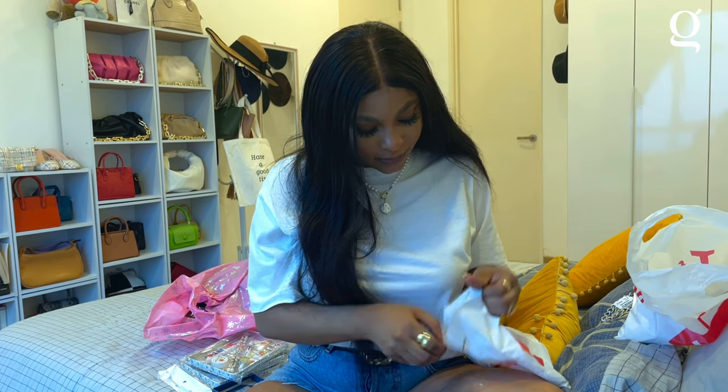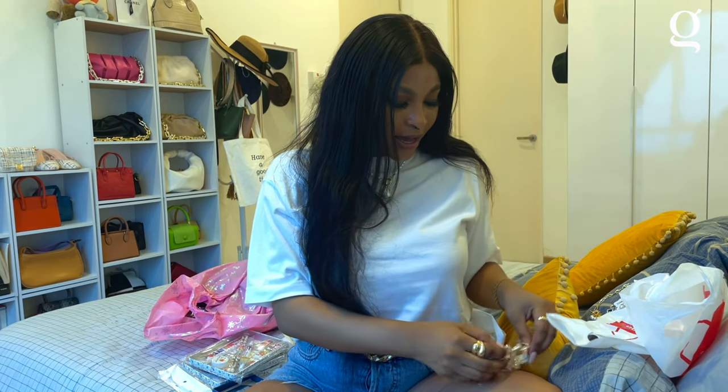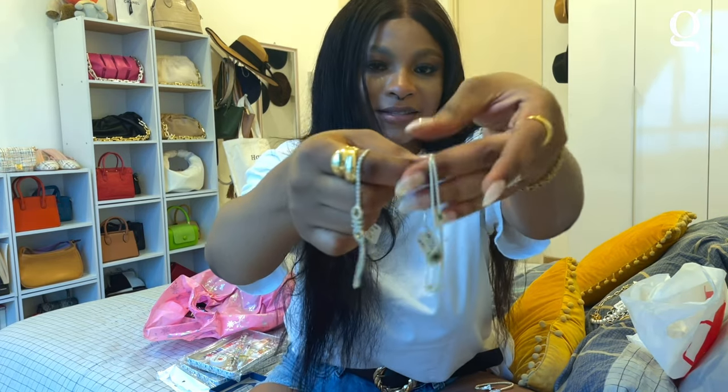I got this pearl necklace as well. It's similar to the one I'm currently wearing, but this is half pearl, half chain. So I decided to get it, just to switch things up a little bit. And I got this really nice bracelet. It's so cute. I really don't have any chain bracelet, so I decided to get one. I actually got two of those. They are really, really pretty, guys. They are so pretty.